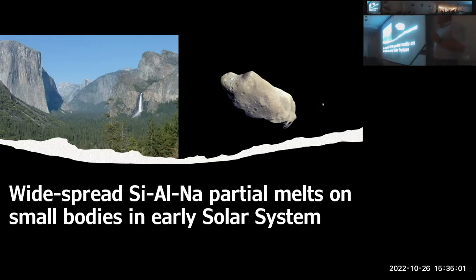Now, why is this important? Think about it. If aluminium 26 is your heat source, and the first silicate melt you melt out of these bodies is aluminium rich, what does it do to your heat source? I'll come back to that.